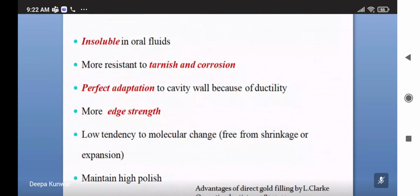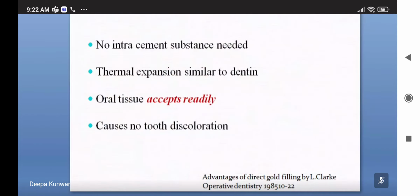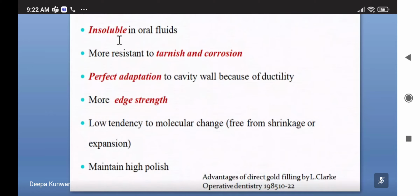Now, the advantages: it is insoluble in oral fluid, more resistant to tarnish and corrosion, has perfect adaptation to the cavity wall because of its ductility, more edge strength, low tendency to dimensional change, that is shrinkage, and maintains a high polish. As we can appreciate, it is insoluble in oral fluid. Even if we put it in water, it's not soluble. It resists tarnish and corrosion.